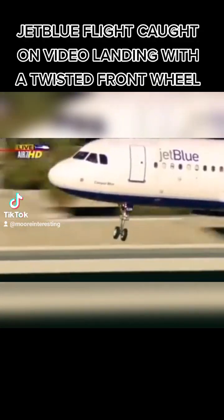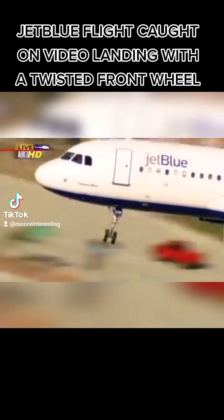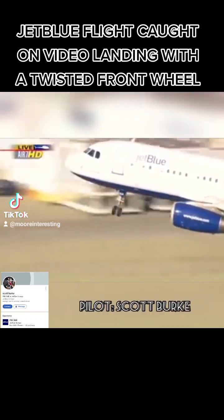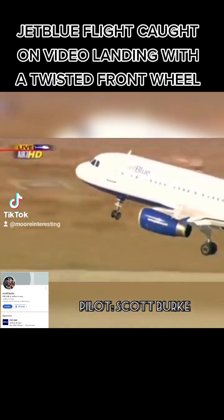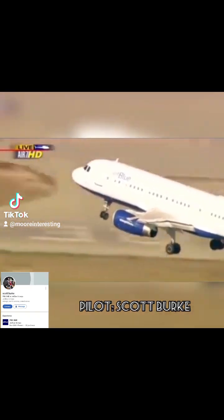JetBlue flight caught on video landing with a twisted front wheel. Carrying 140 passengers and 6 crew members, the Airbus A320-232 departed Burbank at 3:17 p.m. Pacific Daylight Time. The aircraft, which was built in 2002, bore the tail number N536JB and the name Canyon Blue.